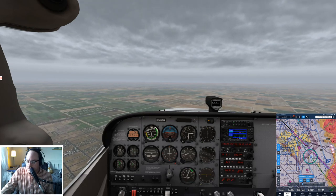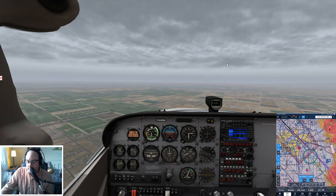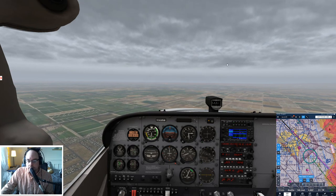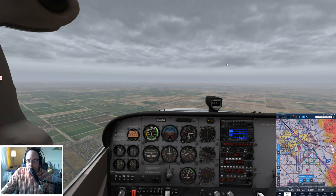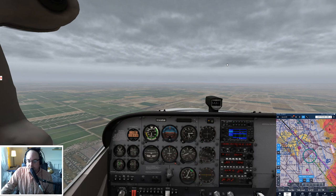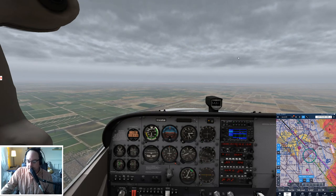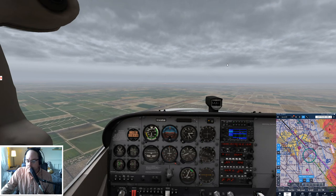Bakersfield Approach, 52 Lima has Meadows in sight. 52 Lima, enter the right downwind runway 12 left, contact the tower 118.1. Okay, confirm right downwind for 12 left and over to tower, 52 Lima. 52 Lima, that's correct.